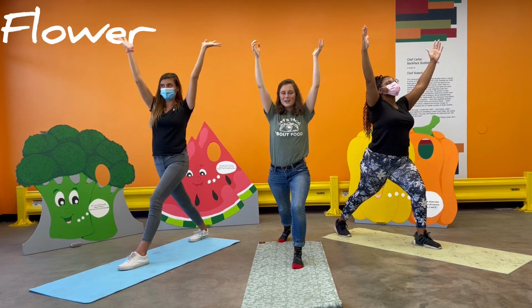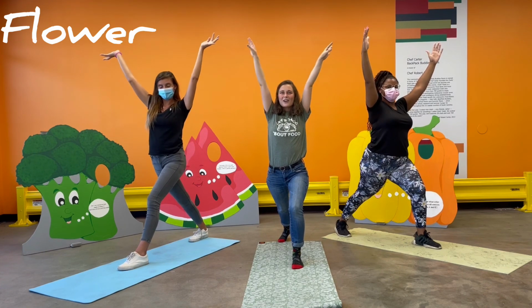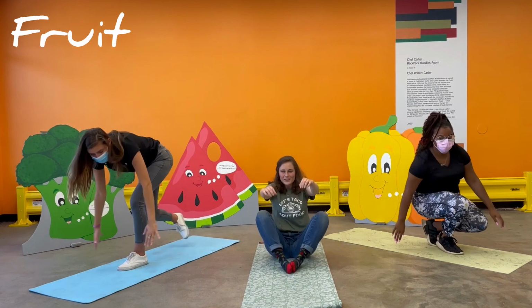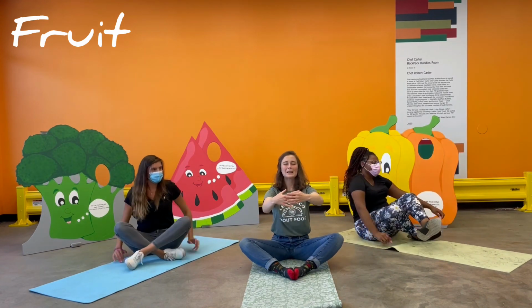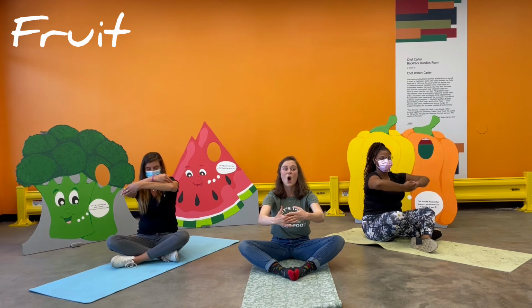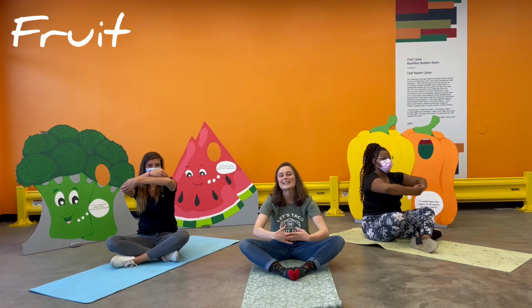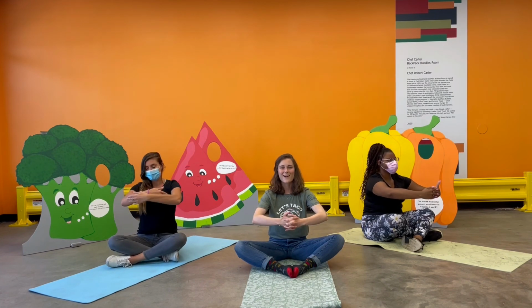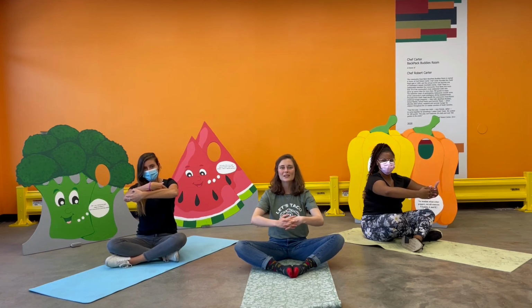Once the flower has been pollinated, it can grow a fruit. So let's do an impression of a nice, plump, sweet fruit that protects all of the seeds inside of it so that a new plant can grow again. All right, let's go through that one more time.